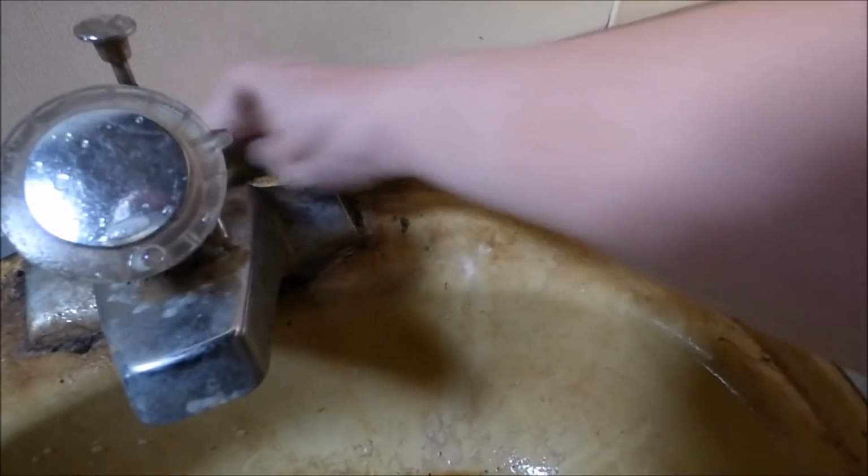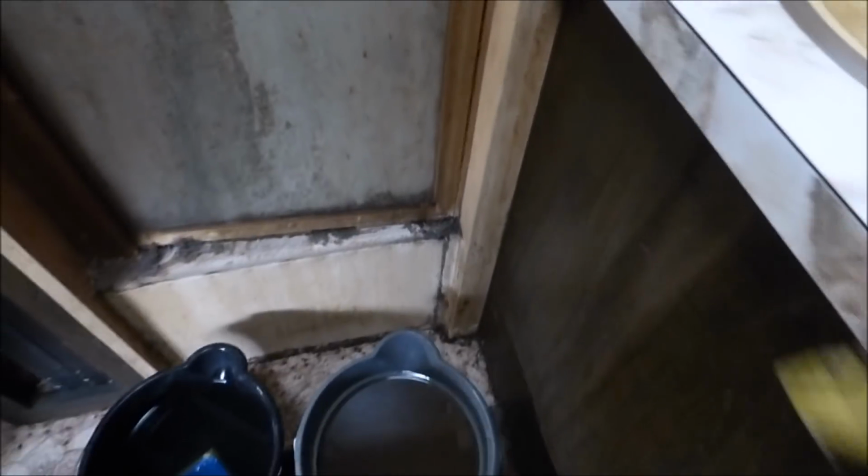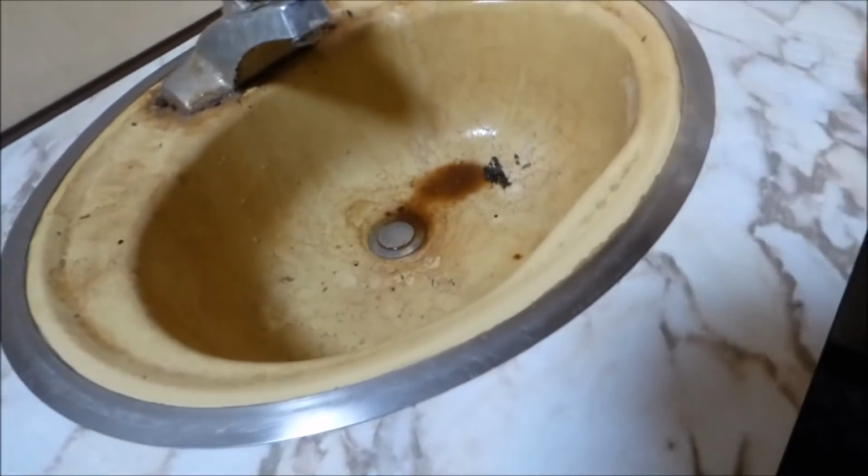Gotta be careful when you do Reno jobs too, because you never know where you're going to find a nail or a possible razor blade in the medicine cabinet and stuff like that. I did find one, but I didn't get hurt by it. Oh my goodness. I'm really wearing down. But this is turning out nice, isn't it?